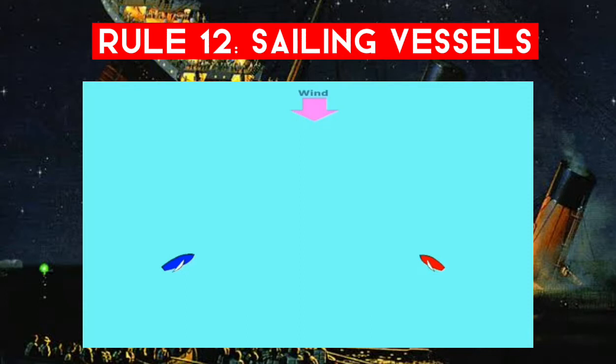We've got to determine if risk of collision exists. The only way to do that is by continuing to monitor the situation. So we monitor for a little bit. We can't really tell much from that, so we have to monitor a little bit more. By now we can see that her bearing isn't really changing. We now know risk of collision exists. We can see that she's a sailing vessel, so we know we've got two sailing vessels, and we can see each other, so Rule 12 is going to apply.